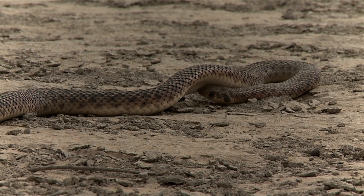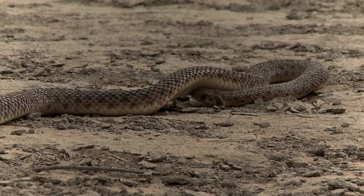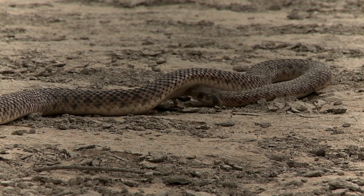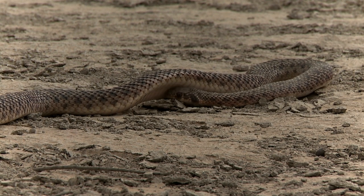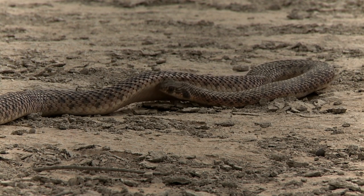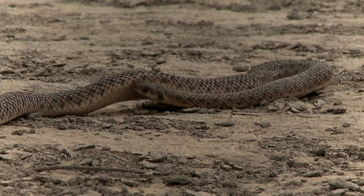Marking territory in the mating season is an important behavior of this snake. It rubs a liquid, oozed from its nose, on its belly. When it moves, the liquid leaves a trace on the ground, which is a warning to rival males and an attraction to females.